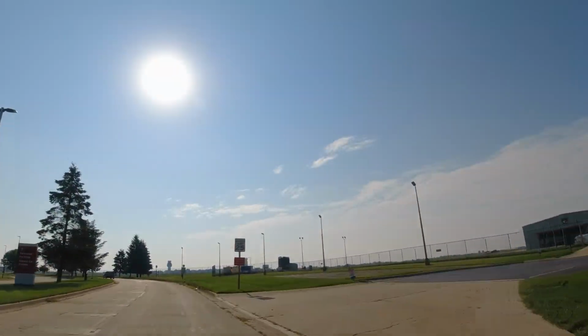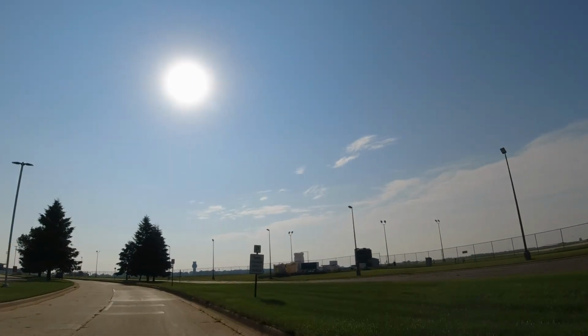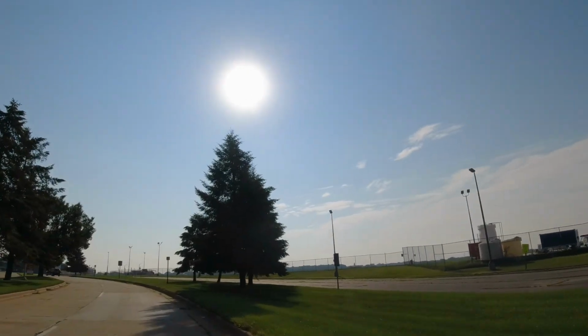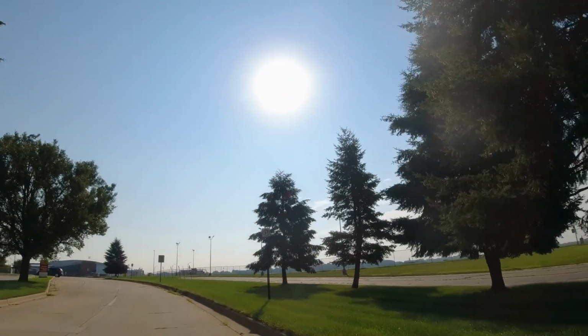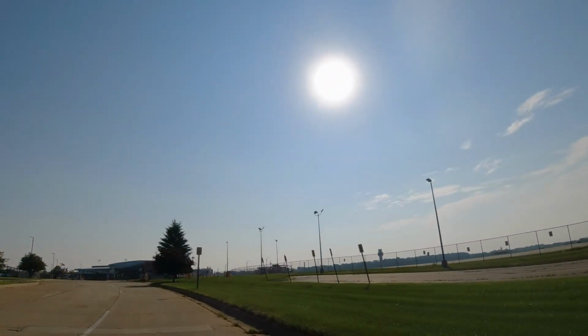Turning into the Kalamazoo Airport. I love the Kalamazoo Airport. It's a small airport, but it's fast. You get in and out. Not a lot of traffic at this airport.